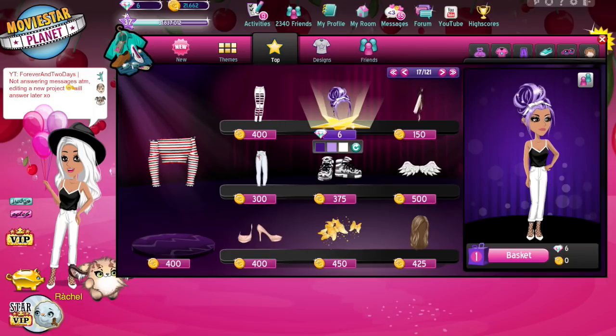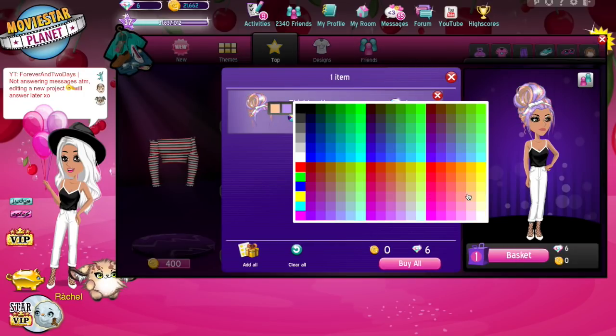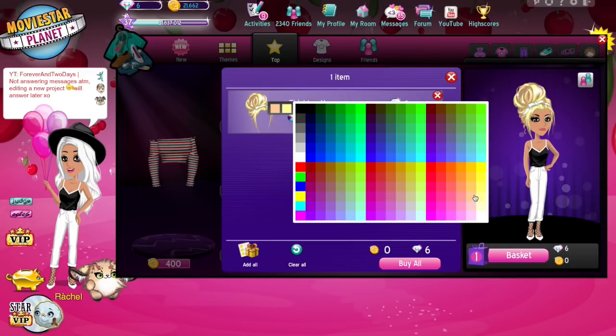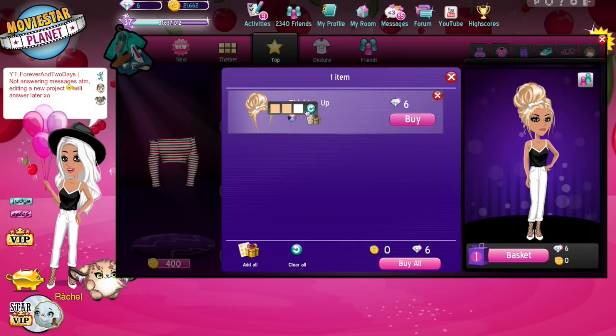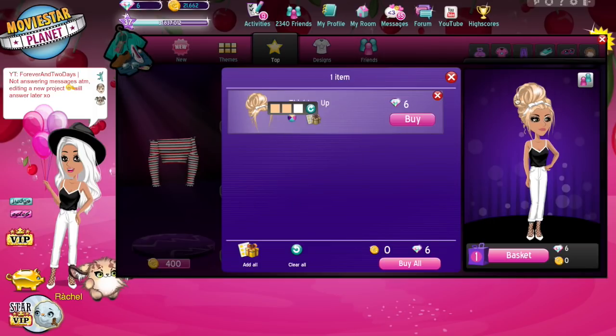Next hair on my list is this hair right here. Again, it is a diamond hair. I'm really sorry, guys, but this hair is absolutely stunning with anything. It is truly a really, really pretty hair on MSP. If you have availability to diamonds, you really want to buy this hair. It's super cute. You can do so much with it, and it's just genuinely really pretty looking. If that makes any sense, it does look really, really pretty on whatever your movie star looks like. This hair will look stunning on it.